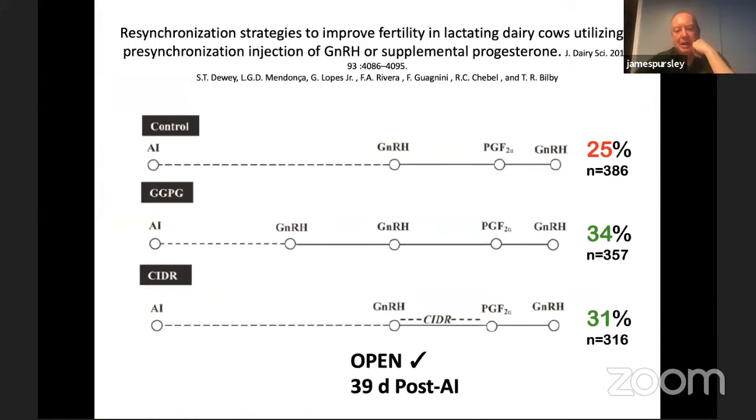Group that Todd Bilby had worked with a number of years ago also compared, and I can't see the top one there. Barry, is it possible? Is your picture in there? I think we can see it okay on YouTube. Yeah. Okay.